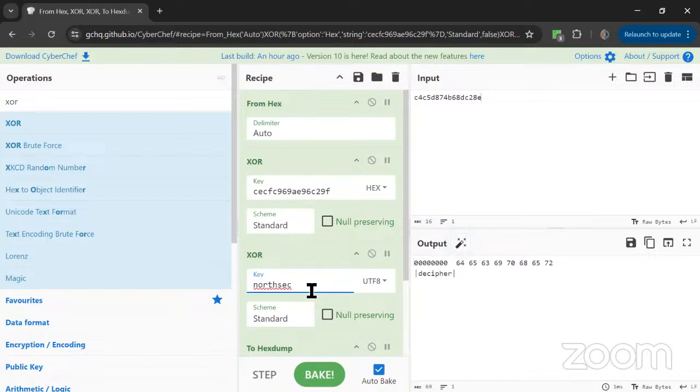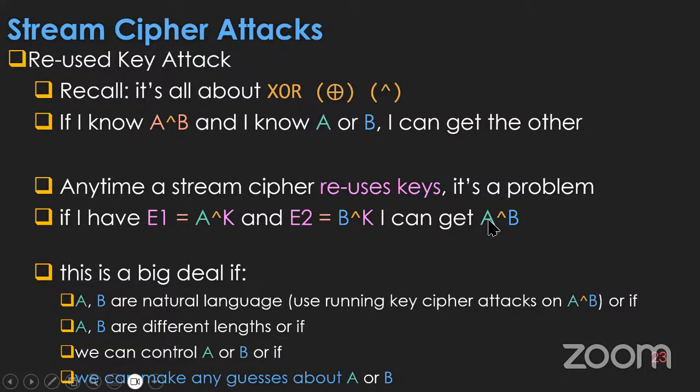Because the XOR is bytewise, right? It's doing an XOR per byte on each of these things. We started with A mixed with B, and then we just made a guess. What if B is one of these things in the word list? So we did A XOR B XOR B guess. And when we made the B guess match B, it disappeared, and all we were left with was A.